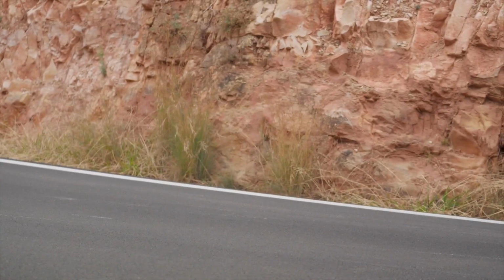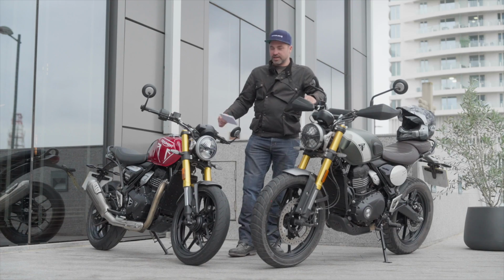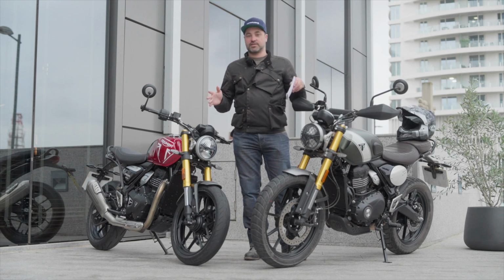Today we are testing two of the most important motorcycles that Triumph has released for probably decades, I'm going to say. So over here you've got the Speed 400, and right next to me you have the Scrambler X, well, the 400X Scrambler. Now, why are these two bikes so important?